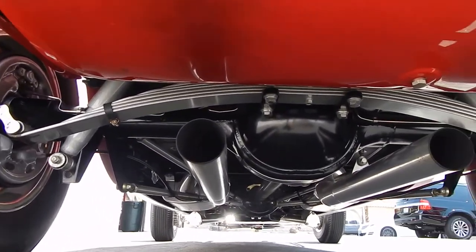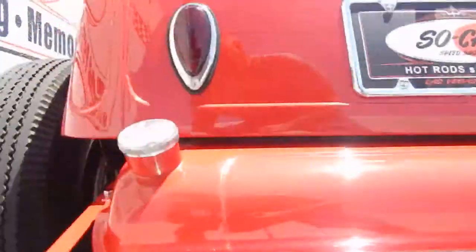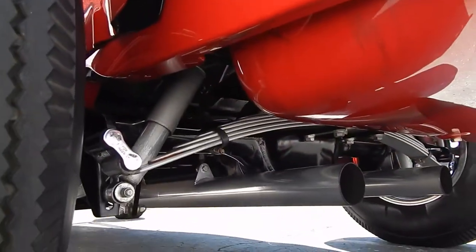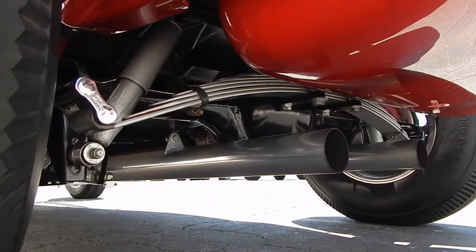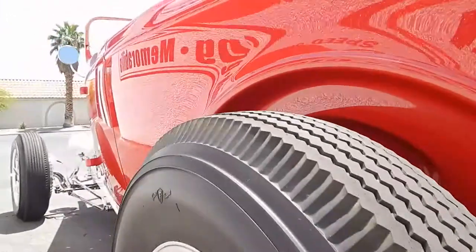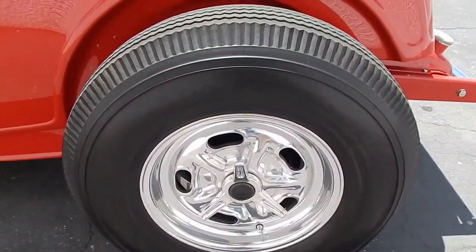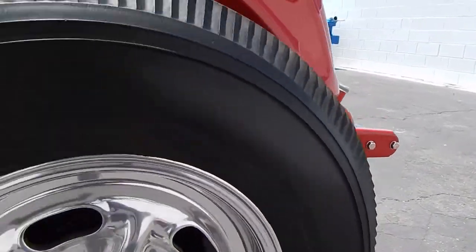Kind of get a feel here. These chassis, I probably already covered in the video. The body is actually fitted to the chassis or assembled so that no shims are required. It's one of the things that SoCal does when they put these cars together. So the body is actually hand fitted to the chassis. Walk around and kind of give you a feel here. These are PS Engineering true knockoff wheels with Firestone tires. They're 750/16 on the rear.